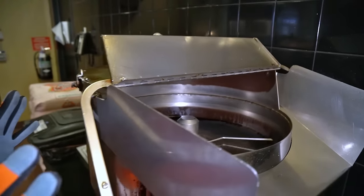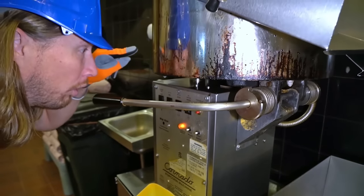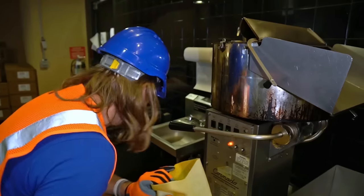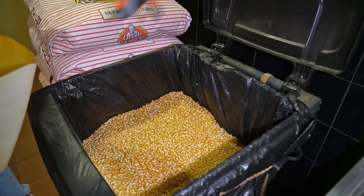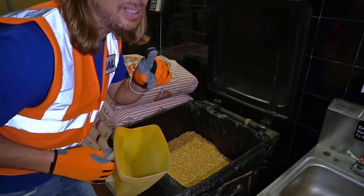Oh, this is gonna be great. All kinds of cool switches here. We've got our power, we've got the heat, we've got the kettle motor, and a really special button for some oil at the top. Come on, let's get our kernels. Let's get our scoop. Here we go. Wow, look, that's a lot of corn kernels. Might need to fill this up just a little bit more. It might be a busy day.